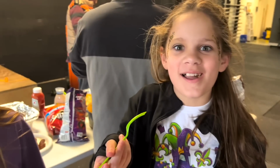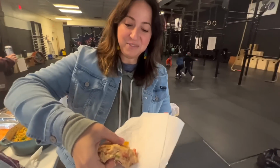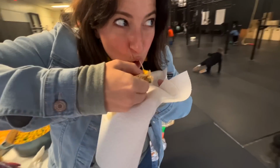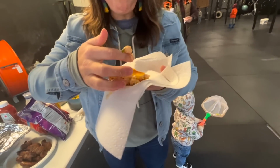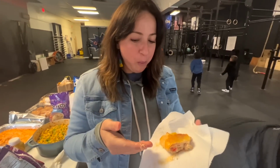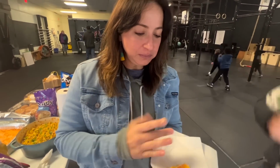Okay, ready? All right, let's see what we got. That's good. That's right. Good. That's my beautiful wife, Tia. She never wants to be on my show. Here she is eating my crawfish bread. Mm-hmm. What you think? She always gives me honest opinions.